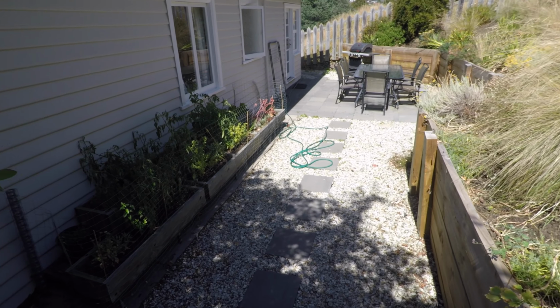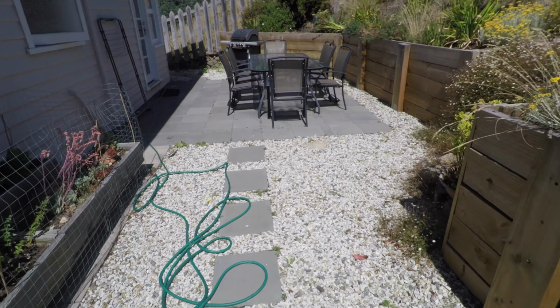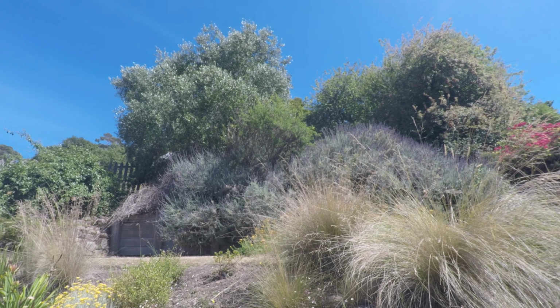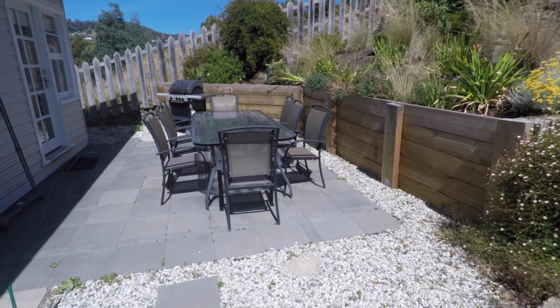But here we go. We'll enter the outdoor patio area, and I'll just show you a quick shot up the hill that we just came from, and you can see it's very lush, and it's been wonderful. But let's take a look inside, because the inside's been great too.